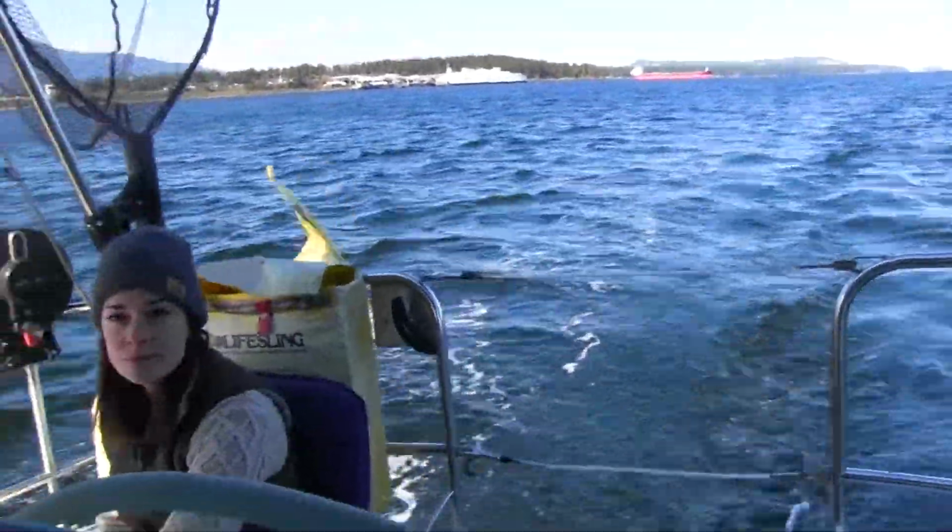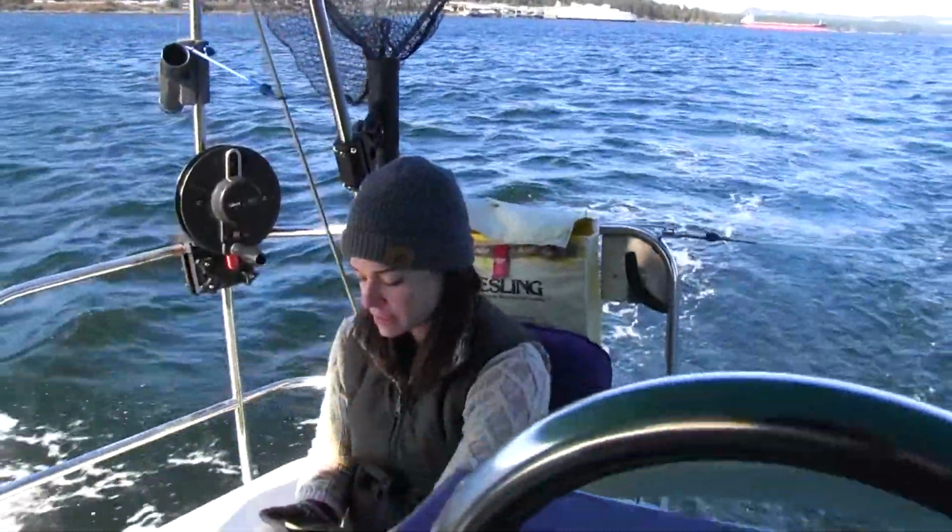I think we're doing about 4 or 5 knots. And 6.1. Wow. Shows you how much I know. Look at the eagle.